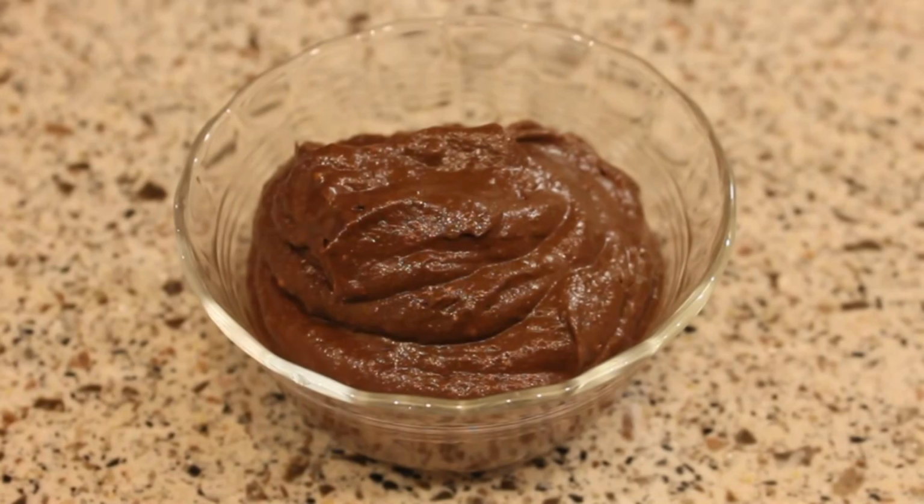Most notably is probably the chocolate avocado mousse, and I took that recipe, tweaked it, made it my own, and I did post that here on YouTube, so I will link that too. It's really easy and really delicious, and you don't have to be dairy-free to enjoy it. It just happens to be dairy-free, but it's a really great way to enjoy a rich, creamy chocolate mousse or sort of pudding.